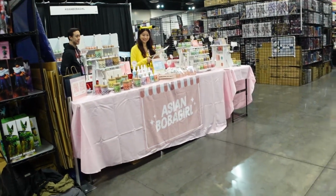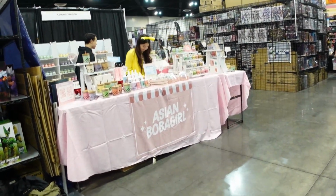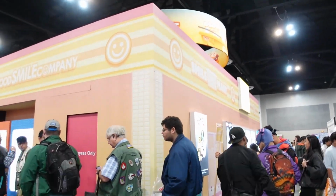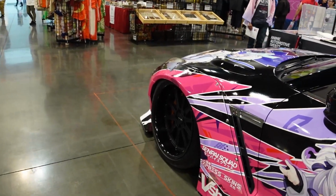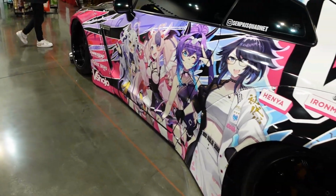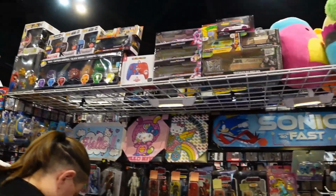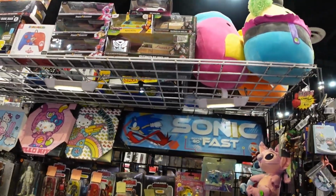Asian Boba Girl returns from Anime Expo Chibi from last year's convention. So this right there is Good Smile Company, aka Smile Mart, which already has a line formed for this vendor. Alright, so this is a car inside this convention or exhibit hall already. So this is what the vehicle looks like. This vendor seems familiar, assuming that they must have come from a previous convention, which I recognized before.